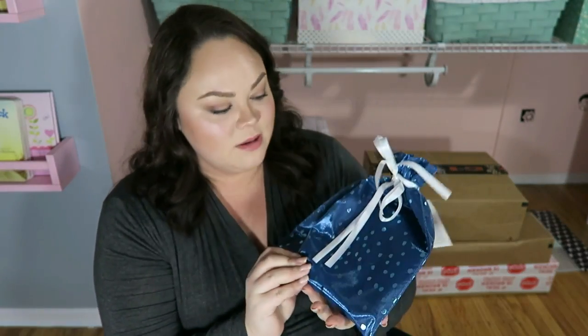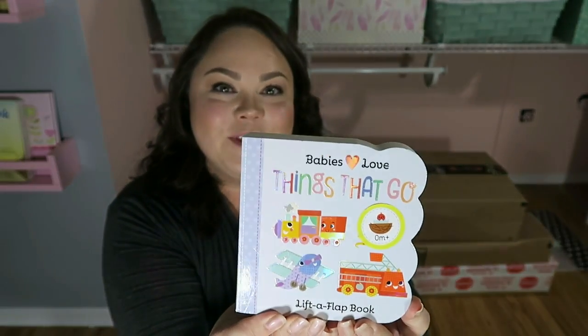Yay! And look at this beautiful wrapped gift here. I swear, I'm like a raccoon. I'm so mesmerized by these bags. Oh, and inside this is Babies Love Things That Go. Look how cute.